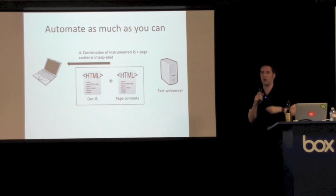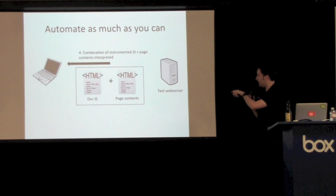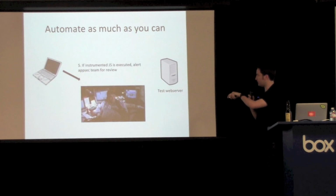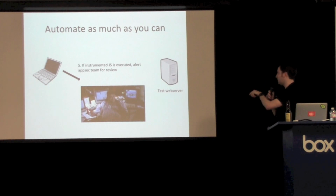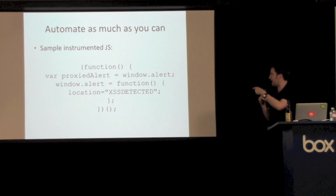And what you're actually looking for out of this instrumented JavaScript is, did this code execute? You don't care about what it did or things like that. You want to know, if I identified this as a potential XSS request because it's calling alert 1, did alert execute? If it did, I want to know. So instrument it, now run it. If it alerts, email the AppSec team. Any talk that gets to use a Jurassic Park slide is okay by me. Okay, it can be as simple as this. So override alert, say if I ever execute, just set location to XSS detected, interpret that body, check location. If location is XSS detected, great, you just got a free vuln out of that.